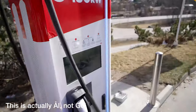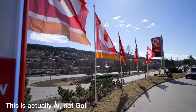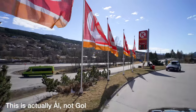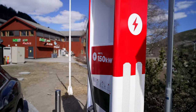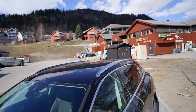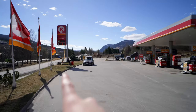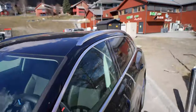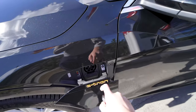Well, we're in Gol, Norway now. At a Circle K, they've got all the flags going here. And we're gonna plug into this ABB 150 kilowatt unit right here. There's some more over there we're gonna explore in just a minute. And then there's actually some Delta BKK over there. So let's get plugged in. Put the cover there.